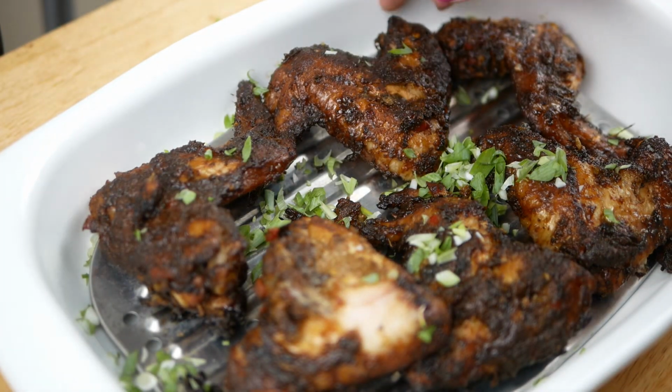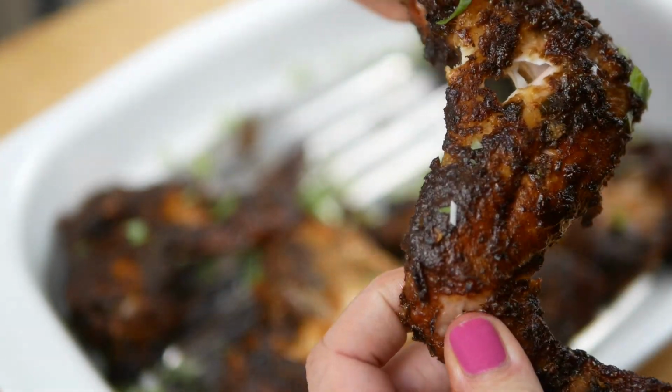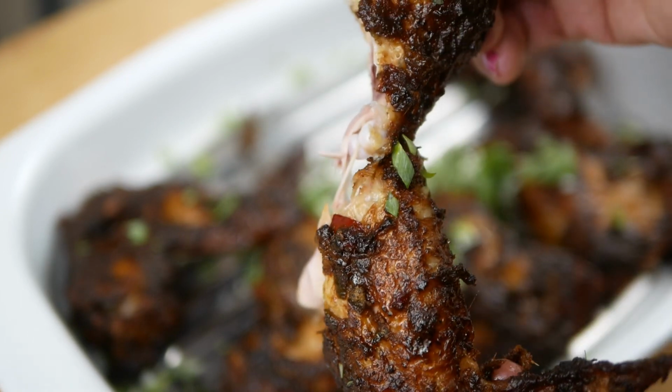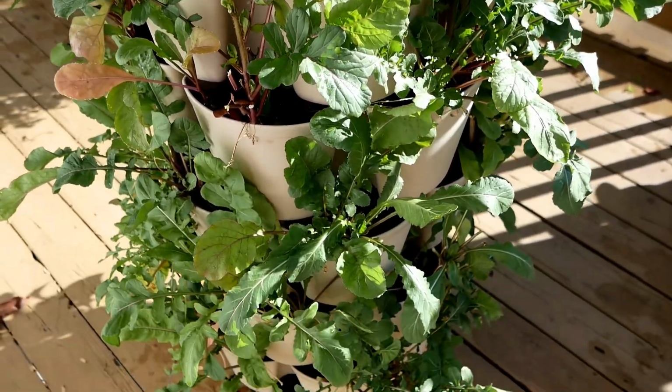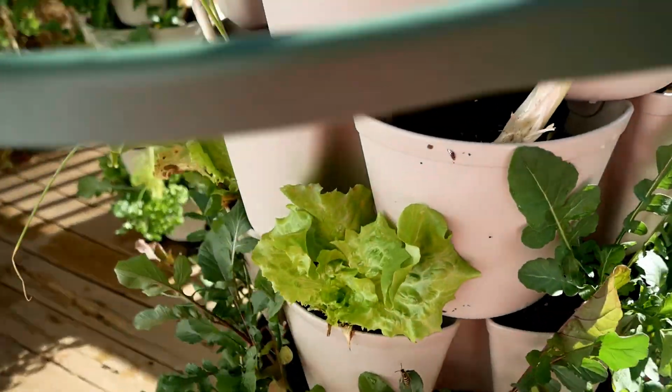And I have a video on how I make jerk chicken. So good with soy sauce, ginger, hot peppers that I have in my freezer that I harvested. Just really good. And then lots of arugula, eating an arugula salad every single day.